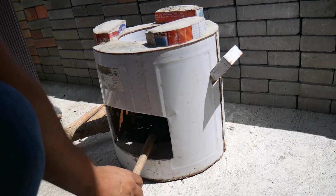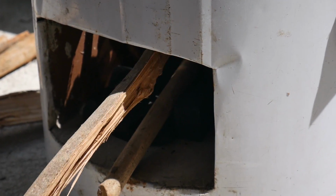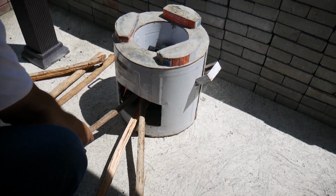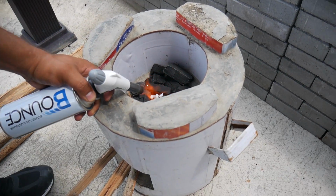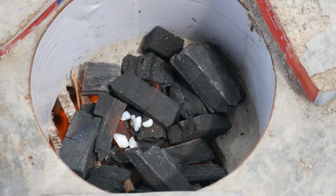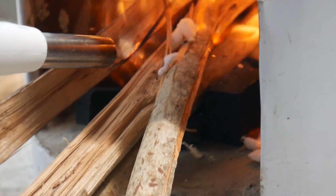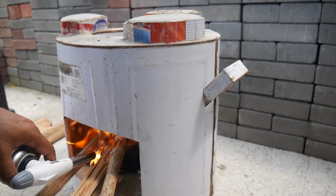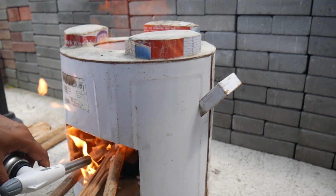Check it out. So I'll go with the thin wood sticks first so that they catch the fire easily. And then later once the fire is on, then I'll put the thick ones so that we can control the heat. Can you tell us about that gadget that you're using? Yes, it's a flame torch. It has butane in it and it can be used to create a crust outside a barbecue or light up a fire.